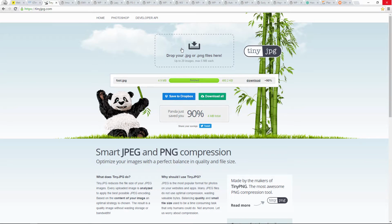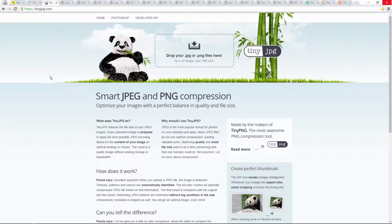Another one is tinyjpeg.com. This website is awesome because it takes the images that you want to use on your website, you upload them here first, and then it reduces the file size of that image. Now, why is that important? Well, pictures take up the most space on a server, and also are one of the biggest delays of a page being loaded in a browser, because the larger a picture is, the slower it's going to be viewed in the browser.